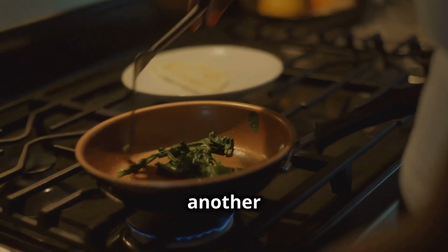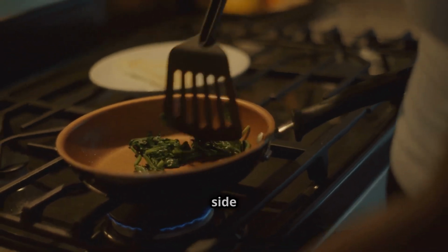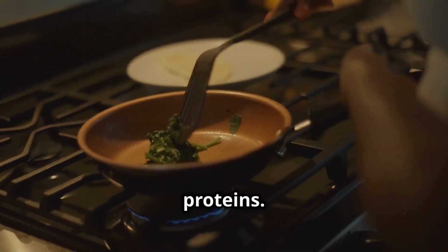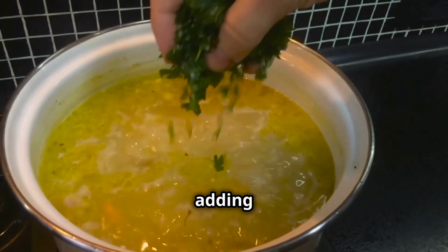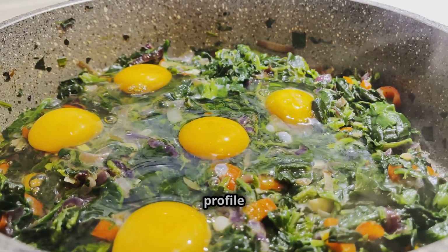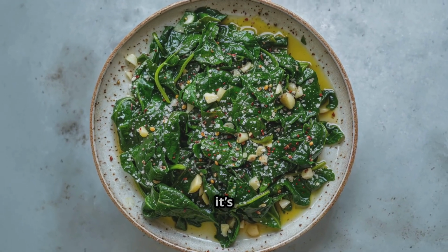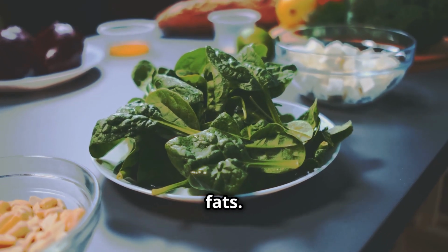Cooking spinach is another great option. Sautéing it with garlic and olive oil creates a delicious side dish that pairs well with many proteins. Additionally, adding spinach to soups, stews, or omelets can enhance the nutritional profile of these meals. To maximize the health benefits of spinach, it's important to pair it with healthy fats.